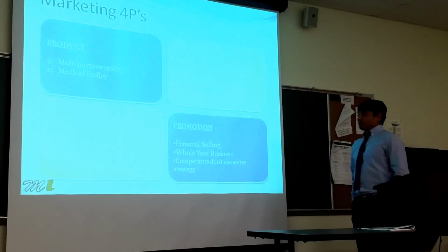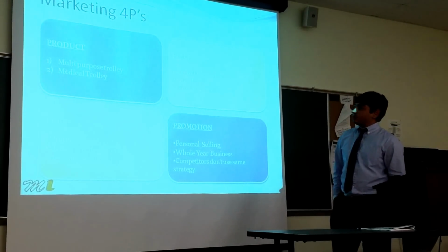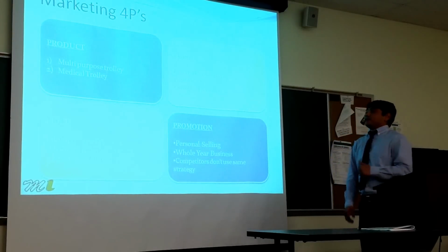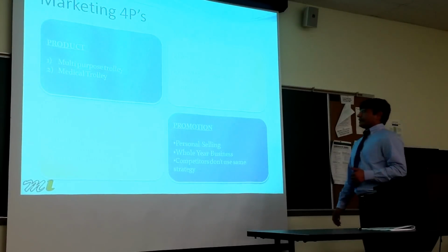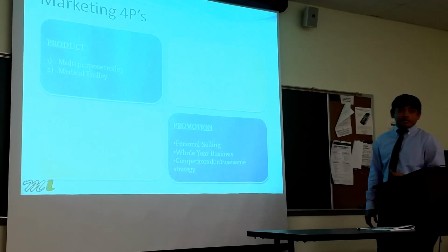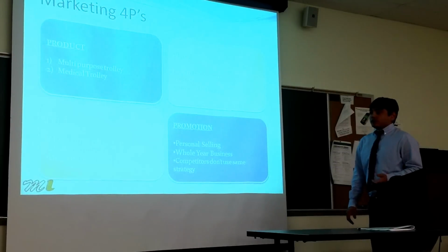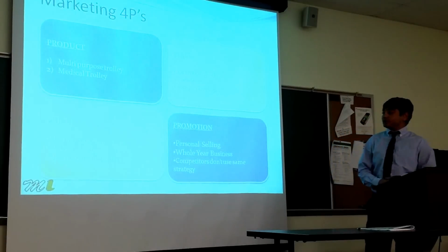Marketing 4 P's for Makwel Industries. The product: we are initially just introducing two products. One will be the multipurpose trolley. Second is the medical trolley. Place: we will do door-to-door selling in the beginning, also attend the trade shows for the big orders. And also in the USA, all counties have a list of which new businesses are going to open.